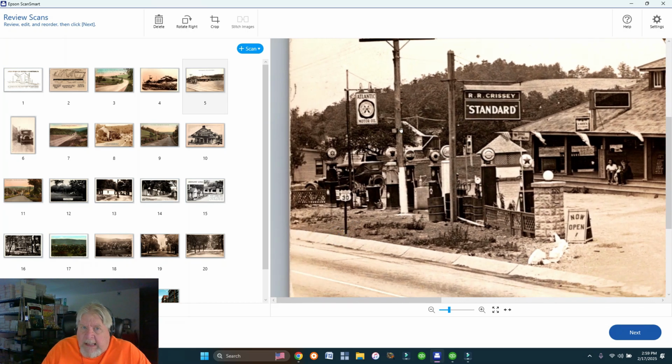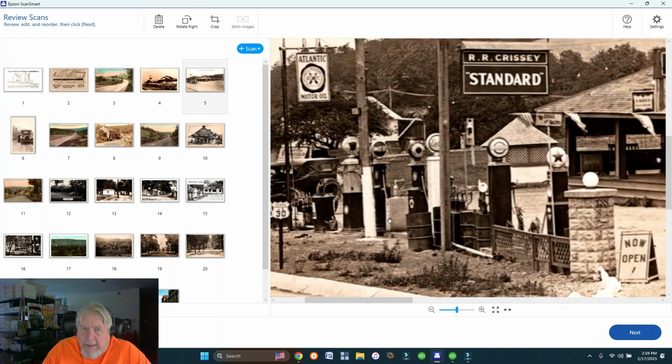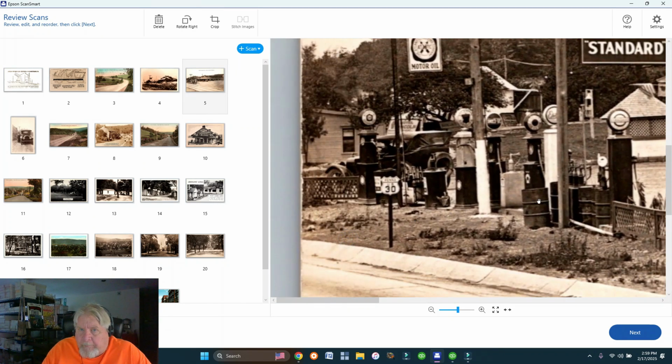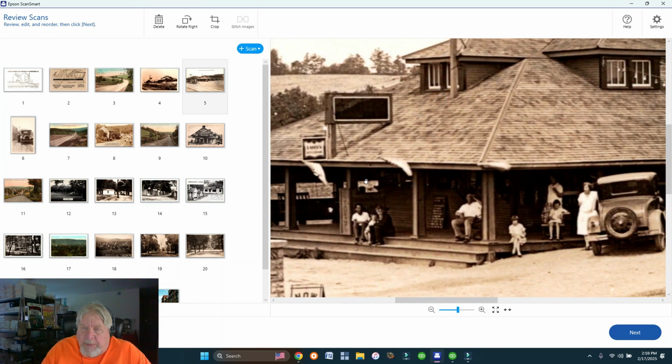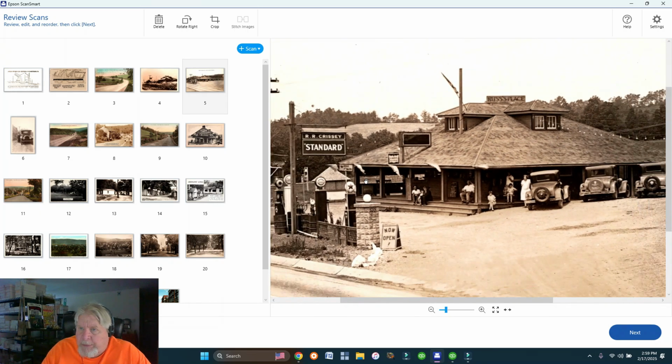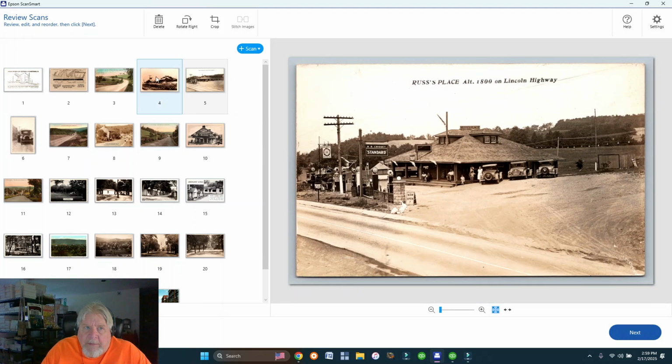They still have Atlantic Gas here and all the gas pumps. In fact, it looks like they have more gas pumps than they did before. There's your Route 30 sign over there. And there's the building. No doubt you could get food and drink there. So we've gone from Hillcrest to Russ's Place, but it's the same building. But at this point, we are 7 miles west of Bedford.